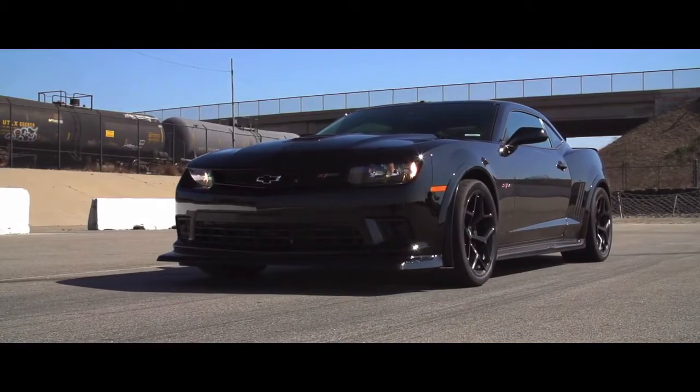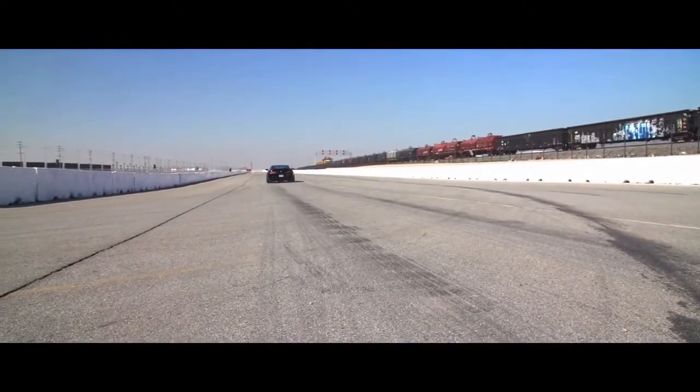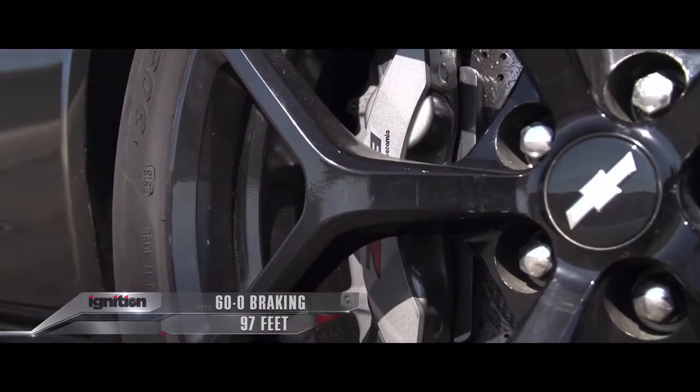Where the Z28 specializes is braking and handling. While our best stop took just 97 feet, the Z28 stayed under 100 feet for the majority of its braking runs, illustrating the system's tolerance for high heat.